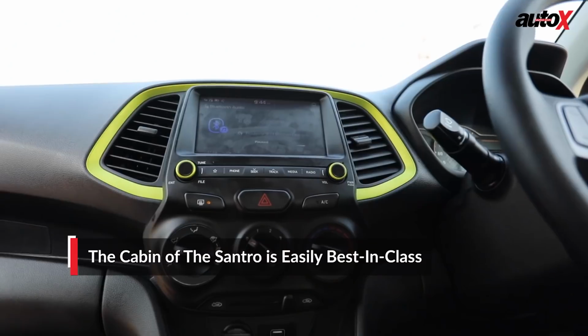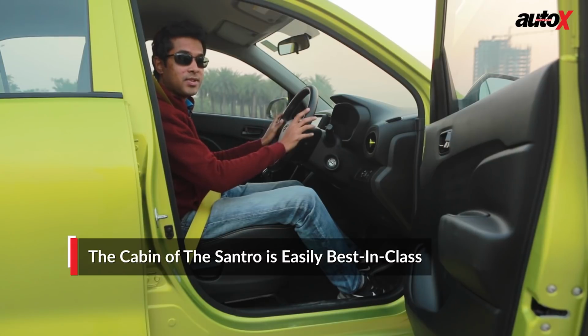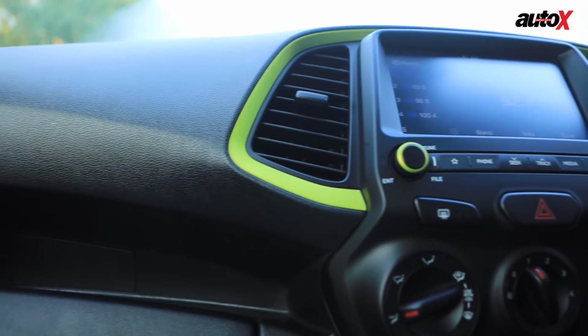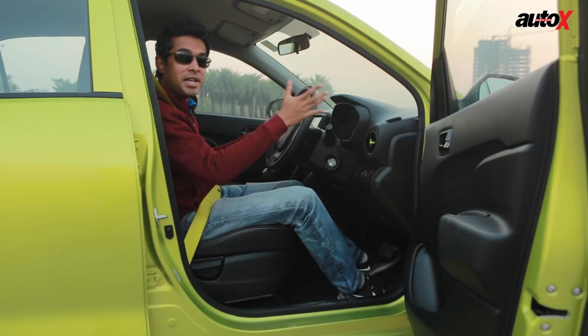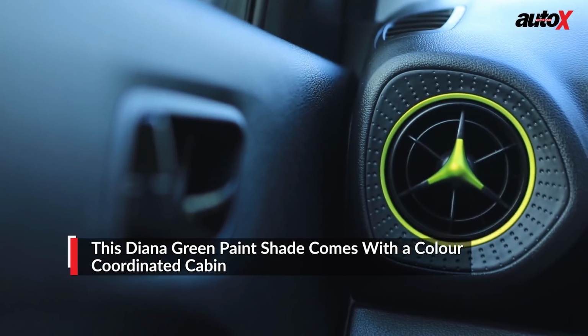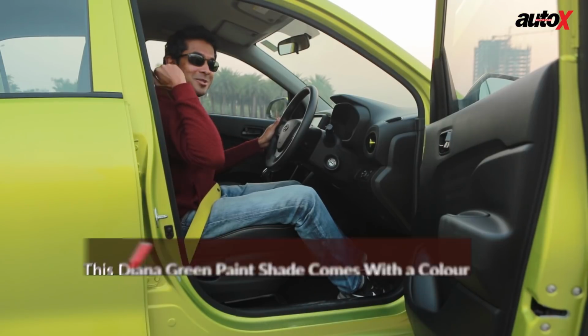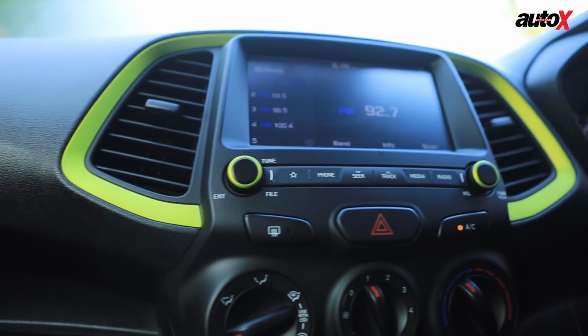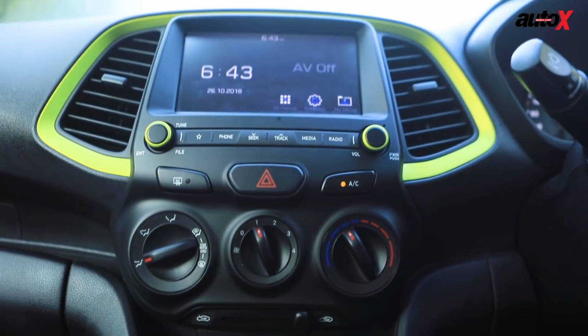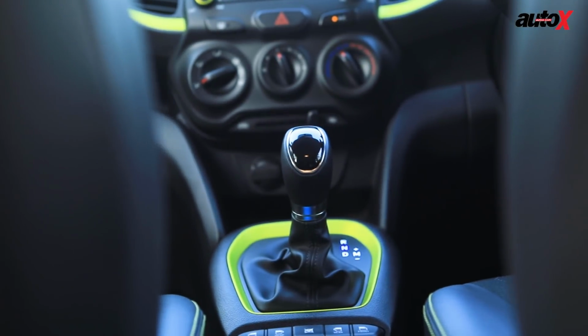So the Santro's dashboard is what really works in its favor when it comes to the inside. It's got a very nice black finish on it, looks premium. So in this green shade exclusively, you get these green inserts around the air vents, the center console, and the seat belt too. The black plastics feel fairly upmarket too. The switchgear feels high rent as well. So everything is of good quality in here.